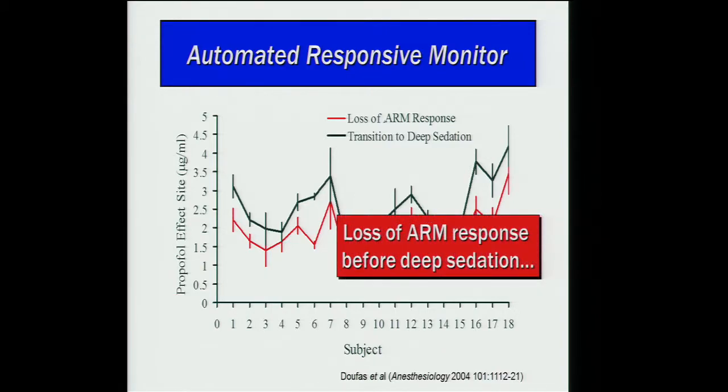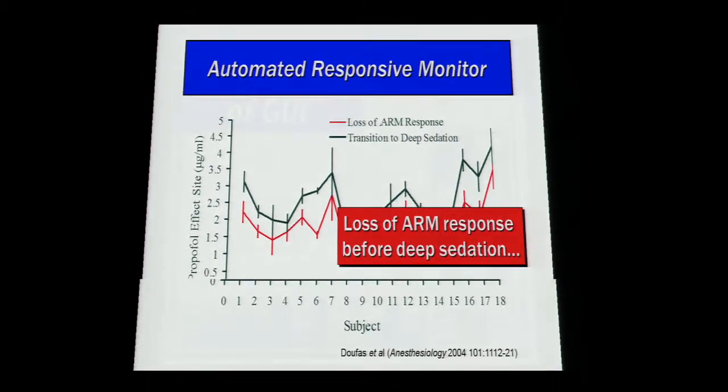So this was an important study because it showed that this device was a reliable way of detecting when a patient was starting to border on deep sedation. And that's a milestone that's critical to detect for this kind of technology.